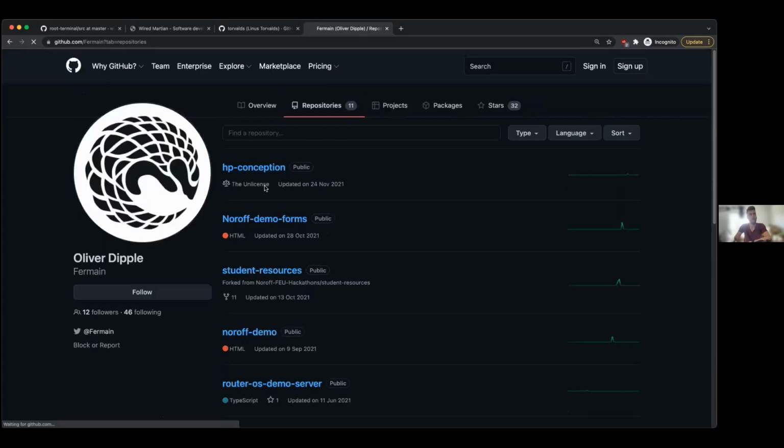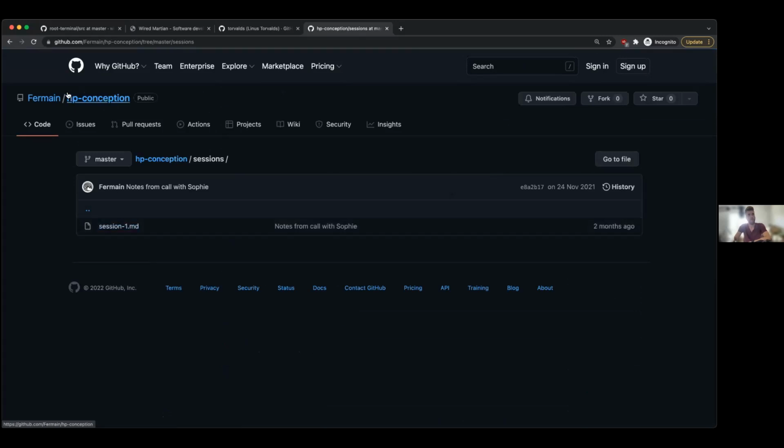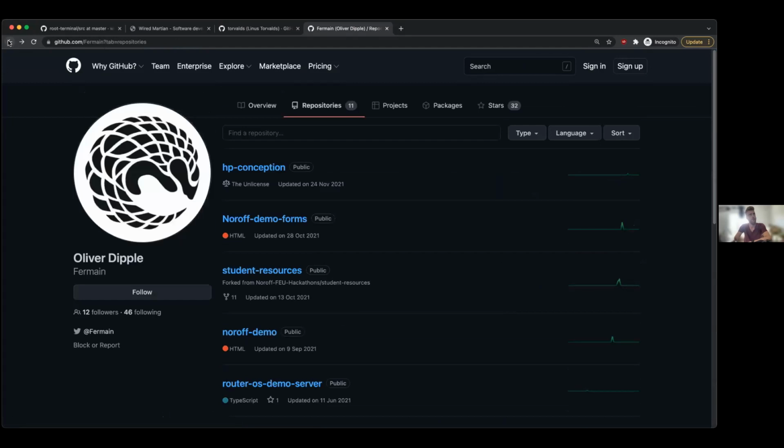HP Conception. So HP Conception is just text files. There's no code in there. It's just me taking notes with someone I know about a code project they're going to want in the future. You can see notes from a call with Sophie. So every time I update my notes in this package, I'm going to get a contribution, which shows an employer that I'm constantly working on improving my stuff.